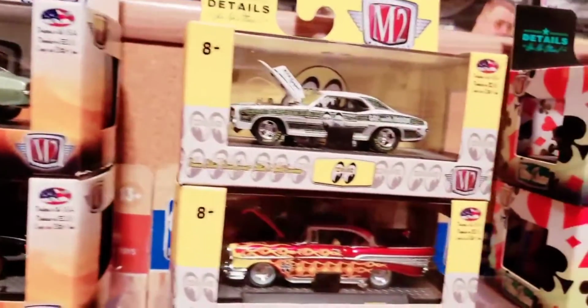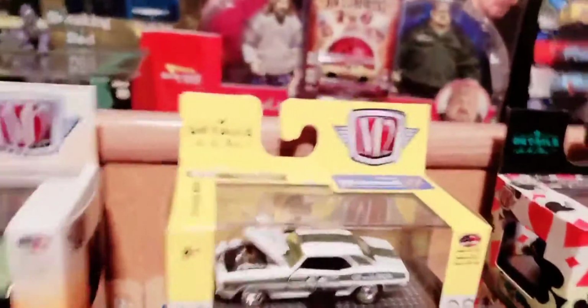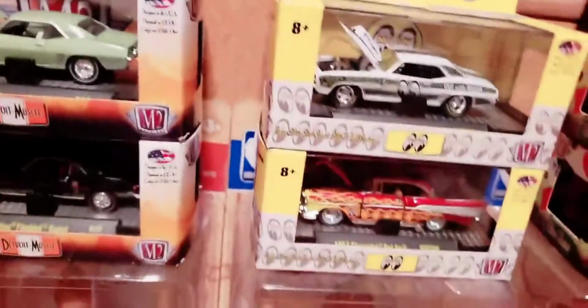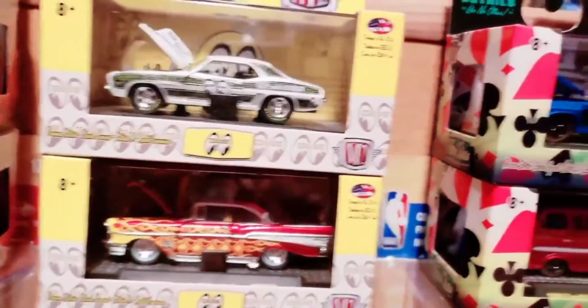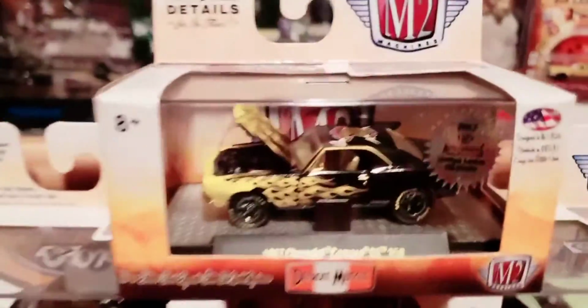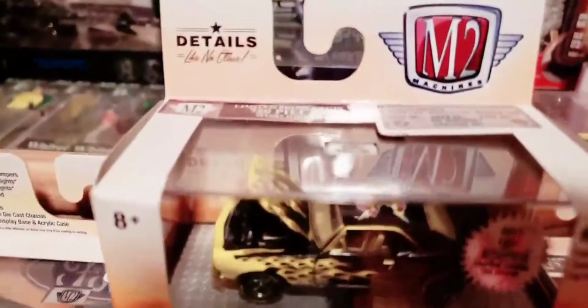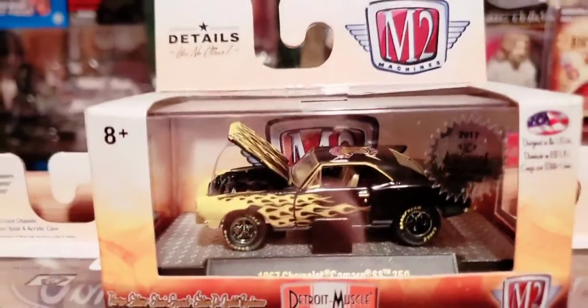Obviously the chase ones are harder to come by. These two are from Walmart, I believe. They're Walmart exclusives, as the top of the package indicates. Pretty sharp cars right there. The Moon Eyes series. Here's some from the Wild Card series. And then sitting on top in the middle here is actually a convention Camaro, 67. And it was 2017 diecast convention.